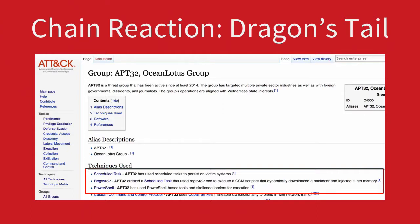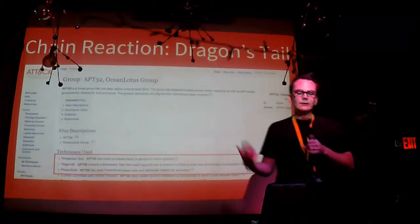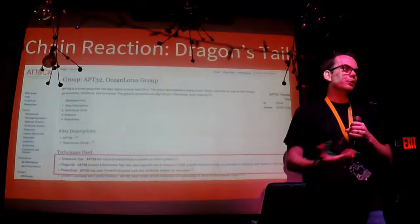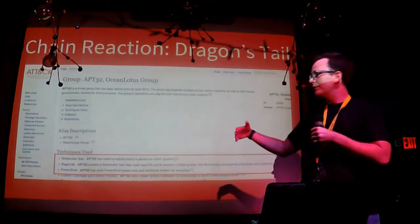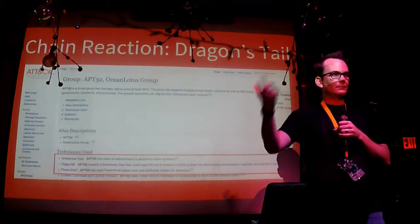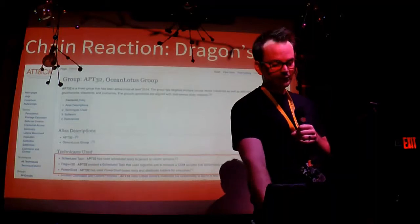We see that they schedule a task, they run Regsvr32, and then they use PowerShell. And they do other things, right? They have custom command and control, they do fancy protocol stuff. This threat group in particular changes their tactics and techniques pretty often, almost weekly now. So if you're following along with them, there's a hashtag on Twitter called #DailyScriptlet. Nick and those guys are constantly posting the changes that these guys are performing weekly.